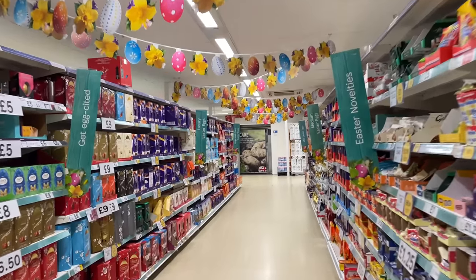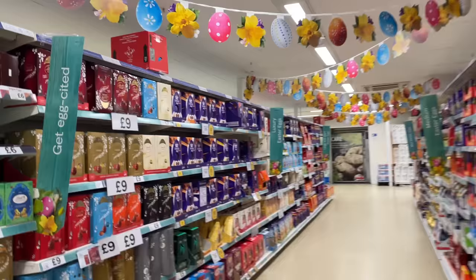So here is the Easter egg aisle. And in comparison to Germany, Easter eggs are a big thing.